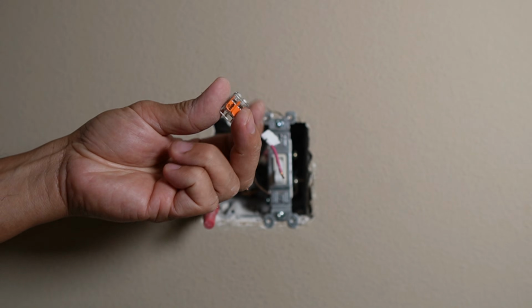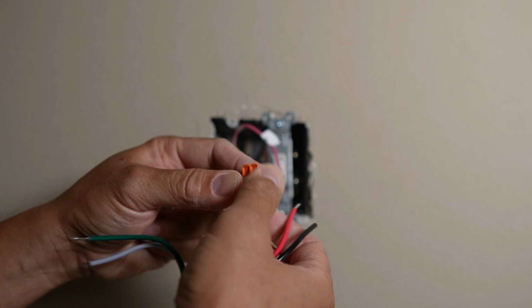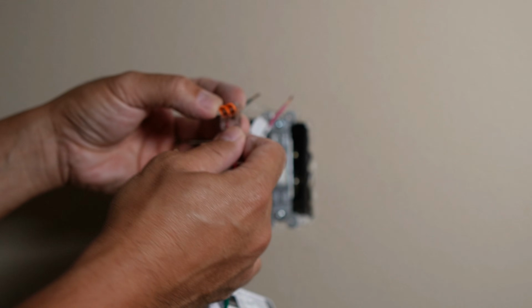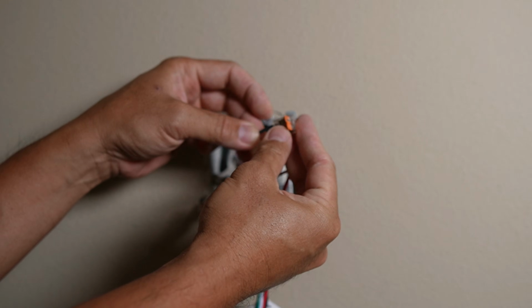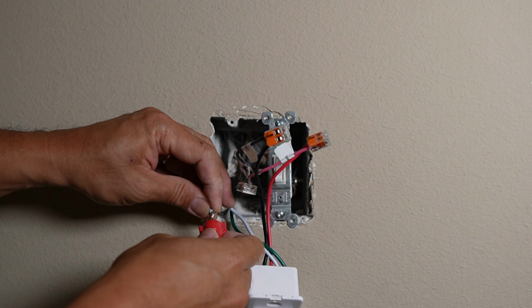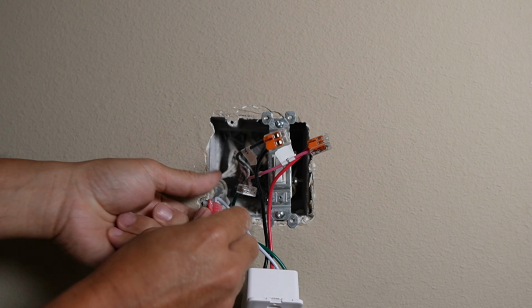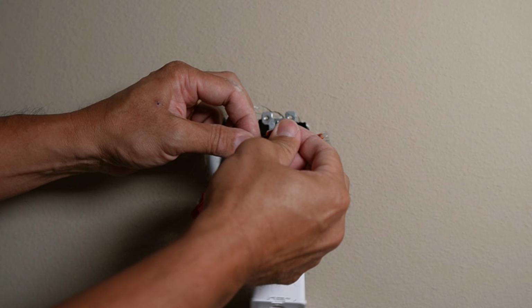Instead of wire nuts, I'll be using Wago connectors, which are way easier to use. Flip up the tabs and insert the load or the red wire from the switch and connect it to the red wire from the wall. Then the hot or the line wire, black to black. Then the green wire to the ground. Now for the neutral, I'll just use the existing wire nut. Just screw it in tight and give it a tug to make sure the connections are properly secured.